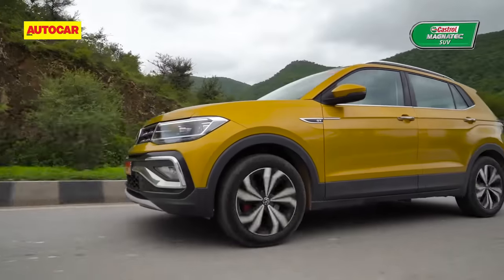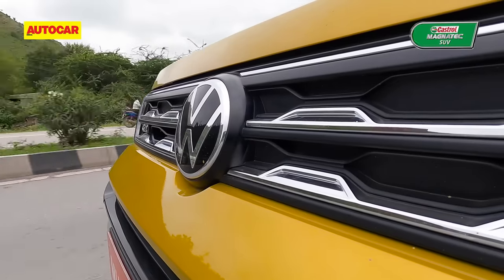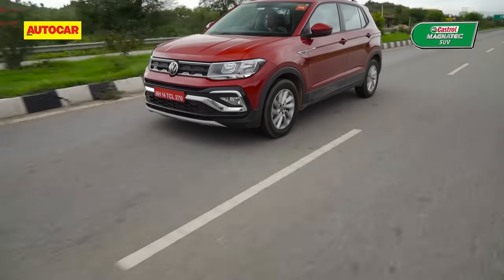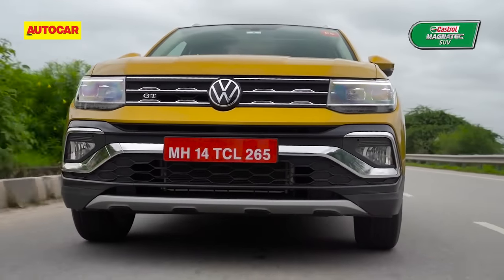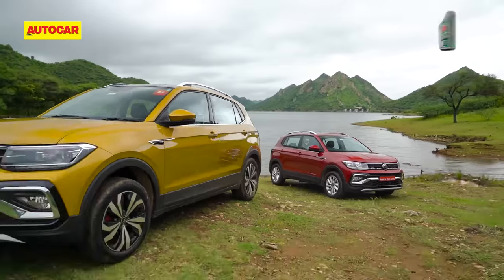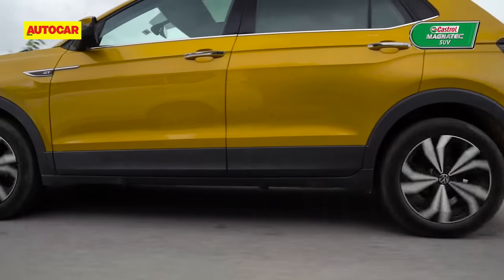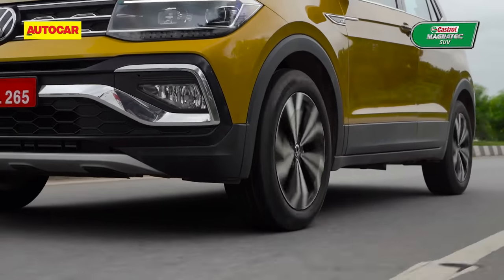The small-hearted Taigun 1-litre TSI also promises to be good bang for your buck. We expect prices in the range of 10.5 to 14 lakh rupees for the 1-litre versions, while the 1.5-litre manual is likely to start at 15.5 lakh rupees, and the range-topping DSG versions are likely to come at 18 lakh rupees. Only a full-blown comparison with its rivals will ultimately tell us where the Taigun fits in, but if it's a solid, sophisticated and sporty mid-size SUV you want, the Taigun could just be the one for you.